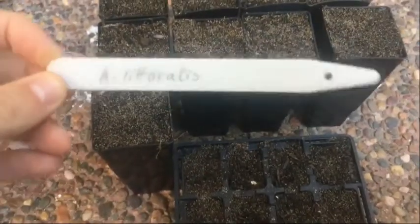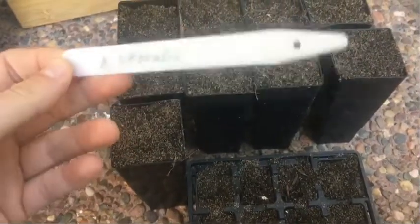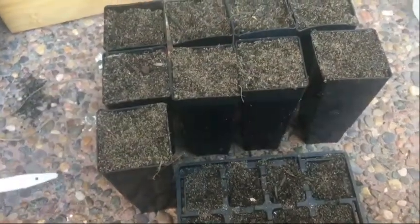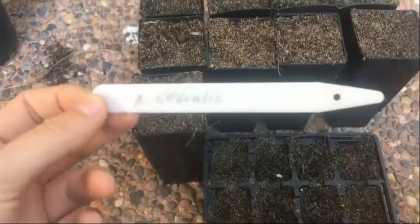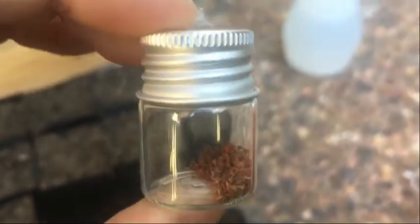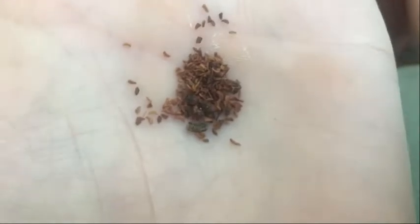I did get some of these little tags, which I think will be useful. They're reusable, which is great. I'm putting the name of each species on so I can keep track, because I'm starting to plant quite a few different species. That's going to be a lifesaver later when I'm trying to identify and organize. Also, aren't these jars just the cutest things? I want to store all my seeds this way, but I don't have any more jars like this. I think I can get some from a $2 store. These are Eucalyptus robusta seeds, a little bit more close. Let me zoom in for you.